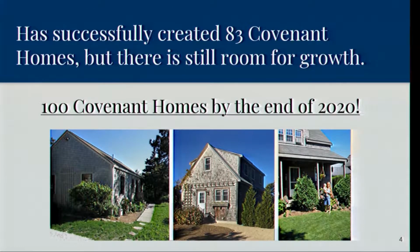So even though 83 Covenant homes have been created to date, there is still room for growth. They've housed hundreds of Nantucket's families, business owners, and public servants, but demand is higher than ever. There are currently 60 people interested in buying a Covenant home, and none of them are on the market. That's why Housing Nantucket has set the goal to have 100 Covenant homes by the end of 2020, and we're here to help them realize that goal. Now, I know that can mean a lot of things, but in this case, it means helping them expand their marketing of this program.